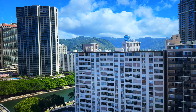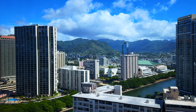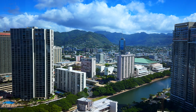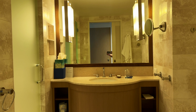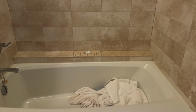This is the view inside the elevator looking out. We will be staying here on the 29th floor out of 33 floors. Here's a quick overview of the hotel room that we're staying in. It has all the basics, including a bathtub, which we did not use, but we chose to put our dirty towels in the tub.